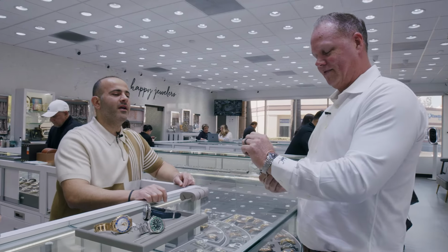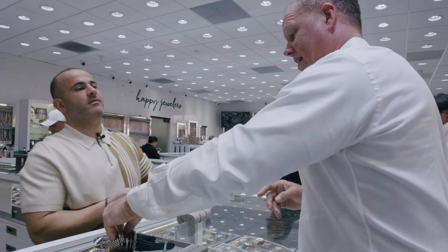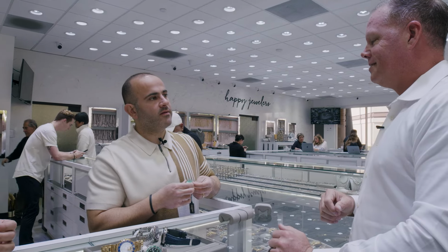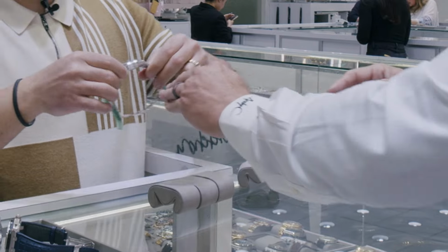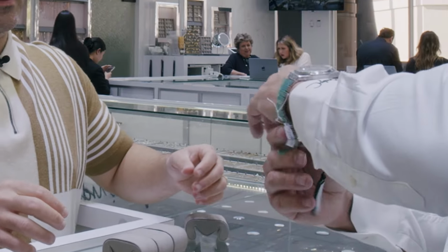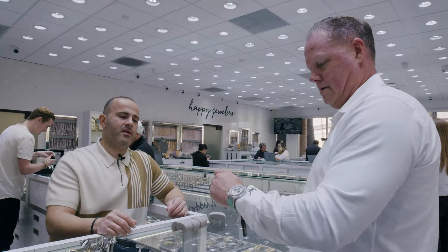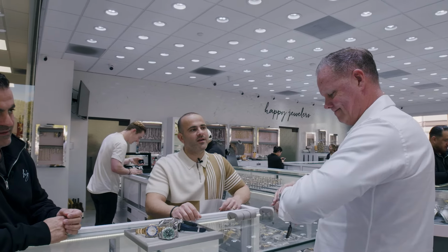Well, I might have to leave with one. Have you ever tried APs? So I have a Royal Oak that I got from a friend who was going through a hard situation. Is this a 17 or 18? What's the year on this one? It's about 2018, 2019. This is just a classic piece. I really like these. And the green, the stickers are still on the watch, so brand new. Yeah, they look good.